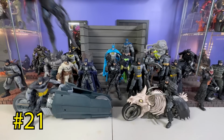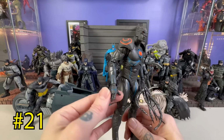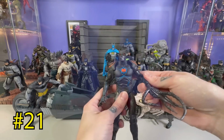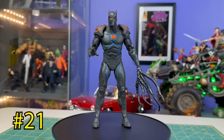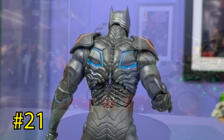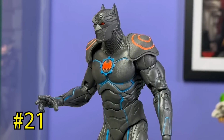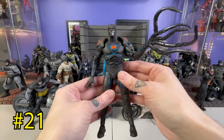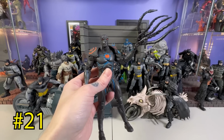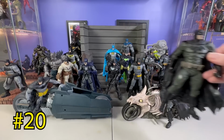Number 21, another Dark Knight. Here's Murder Machine, one of the higher ranked Dark Knights because of this wonderful sculpt that has a really cool matte Tron look. I really like the unique techno tentacle hand here because it keeps him from being just another humanoid shaped Batman. It's one extra detail that separates him from the pack and gives him a unique gimmick for the shelf. Really slick.